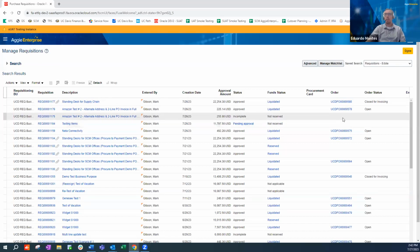Don't have the PO here. These recs are not even approved, so it makes sense that there's no purchase order. These ones are approved, but maybe the purchasing team hasn't gone to them yet and approved them, like Mike did for this specific purchase order.